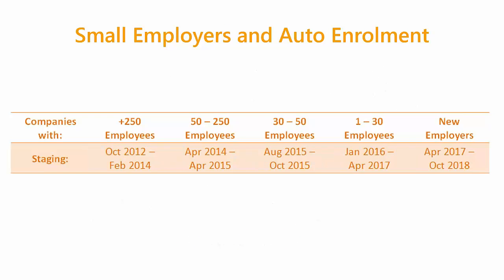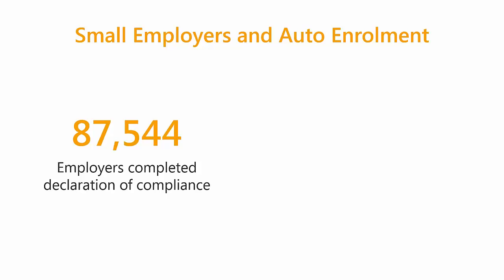Auto-enrolment is being rolled out in stages across all employers and started with the largest employers in October 2012. By October 2018, all employers will be required to offer workplace pension schemes to eligible workers. By the end of January this year, over 87,000 large and medium-sized employers had completed their declaration of compliance, enrolling almost 6 million eligible job holders into a workplace pension scheme.